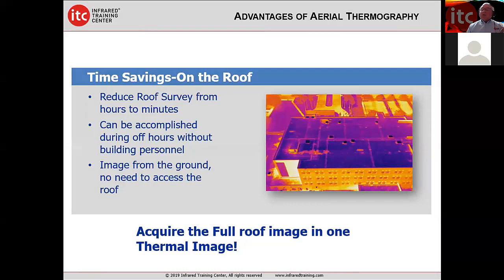Just received a phone call this week that was rather interesting, actually from a couple of people. Hey, I've been doing handheld thermography for years, but everybody's telling me I should really start to look at overhead and sUAS thermography. What are some of the advantages?